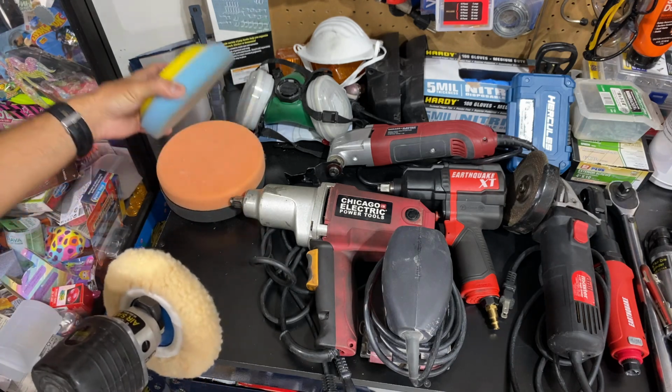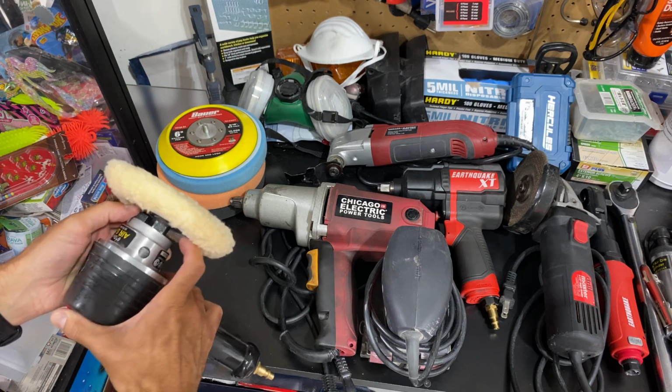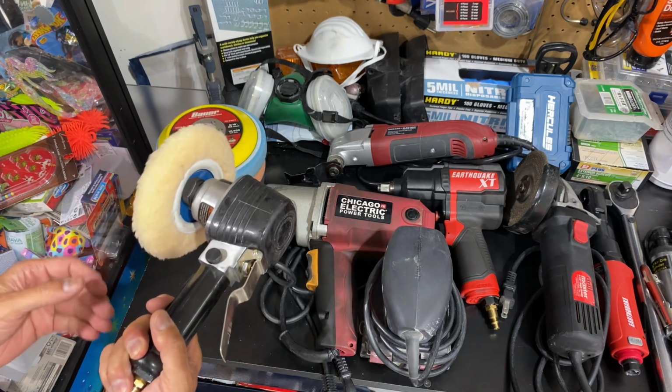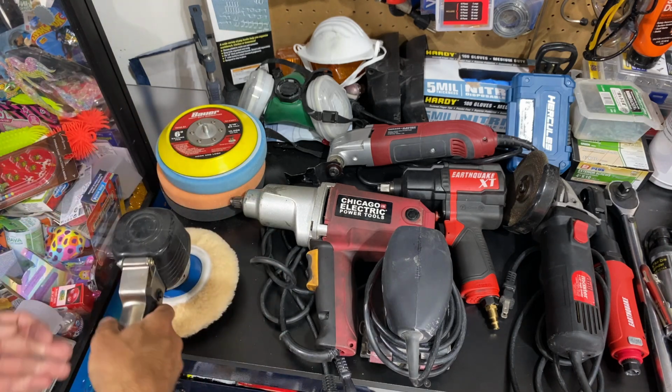You can swap out the different pads or buffing wheels, and you pretty much just unscrew them. You have a lock right here, and then when you lock it, you unscrew it, put the new one on. So this was a very inexpensive one because I was only going to use it for just a couple times, and that was it. So I went with this one, but can't complain.